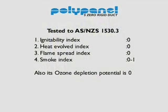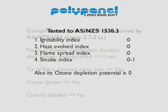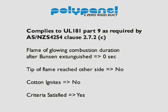Polypanel conforms with current Australian standards and is accredited as 5-star green, which makes it particularly interesting to Australian commercial specifiers.